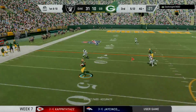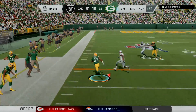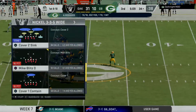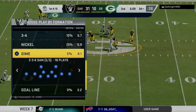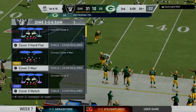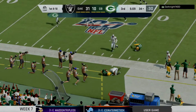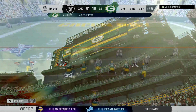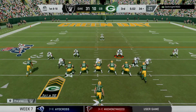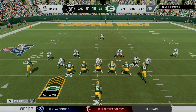From the gun, it's Rodgers. Complete to Jones. 13 yards, 1st down Packers. Let's go. 13 more yards. That's another Packers 1st down. 1st and 10 at the 34-yard line. Rodgers will bring him up to the line, 1st and 10. And he's 4 for 4 now, throwing the ball to start the drive.